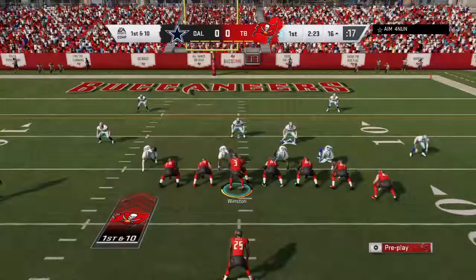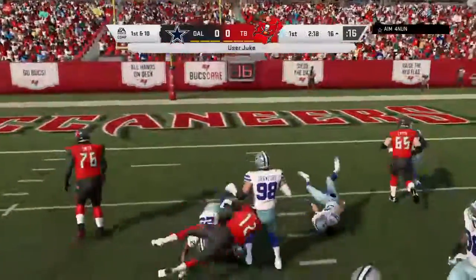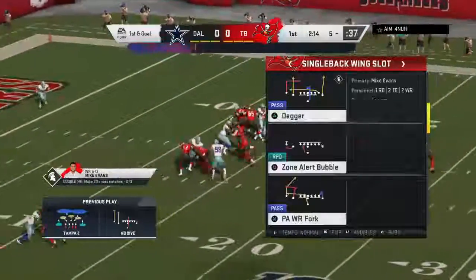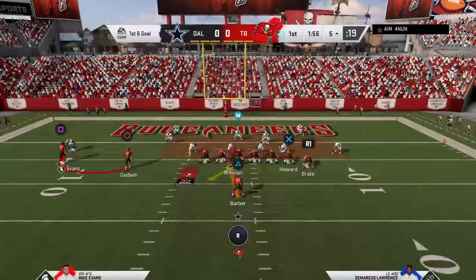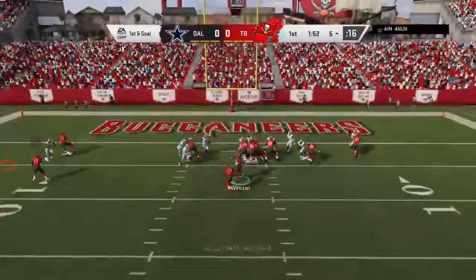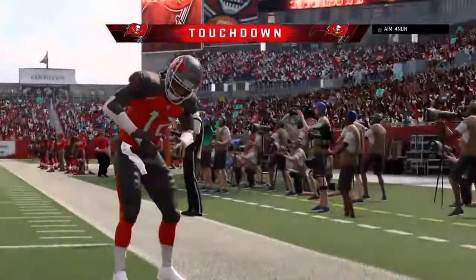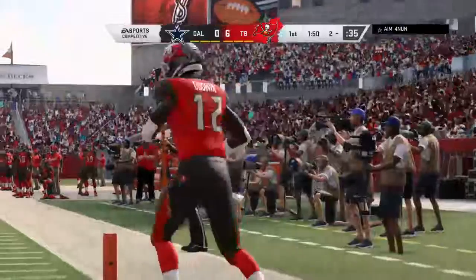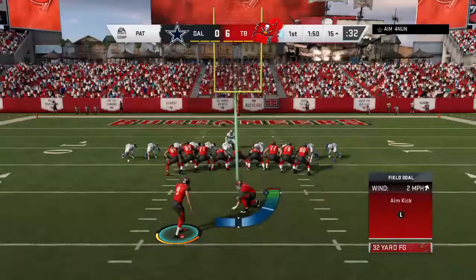Big stop, G. Big stop. Barber on 1st and 10. And able to get him down, but he does reach the 5. 11 yards there, just like last play. This will be caught at about the 6. And he's into the end zone for a Tampa Bay touchdown. A 5-yard touchdown. And they are able to strike first here on their opening drive.